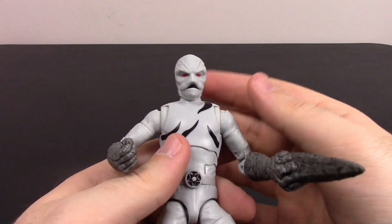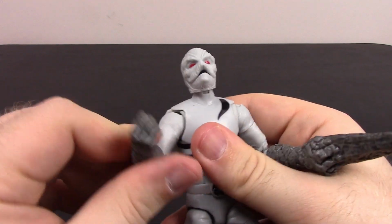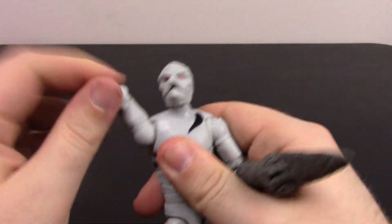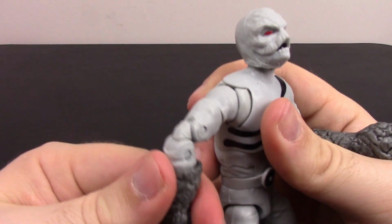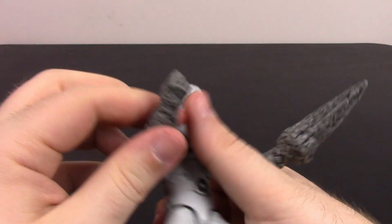But for movement, it's going to be pretty much the same as Tommy. So the head can twist and nod. It does have the butterfly joint, which you can easily see there. And then the shoulder can move all the way around. Bicep twist, double elbow joint. Then the hand should be able to twist because you can take the hands off and replace them.